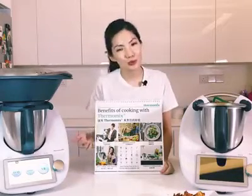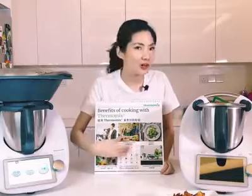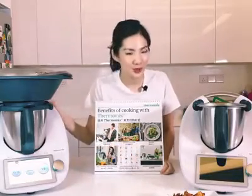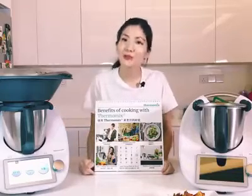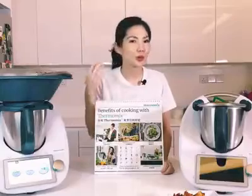So it stirs for you, it cleans for you, and it saves a lot of space. Okay, so 20 appliances all in one compact unit. Okay, and say goodbye to oil fumes, because I have been cooking and there are no oil fumes because there is no oil splattering, right?